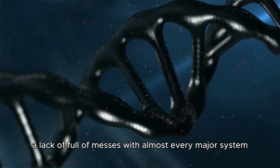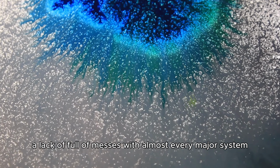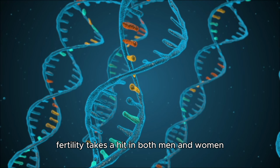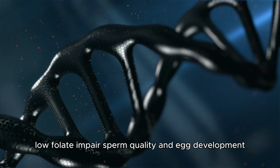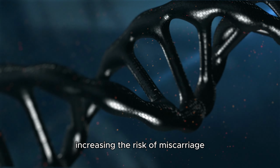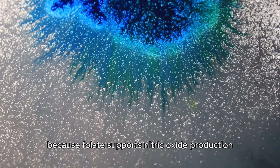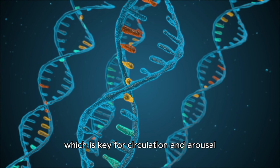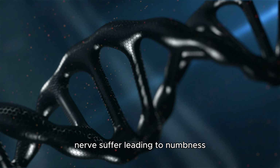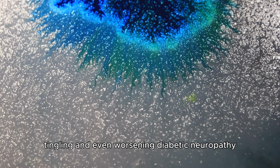A lack of folate messes with almost every major system. Fertility takes a hit in both men and women. Low folate impairs sperm quality and egg development, increasing the risk of miscarriage. Libido drops because folate supports nitric oxide production, which is key for circulation and arousal. Nerves suffer, leading to numbness, tingling, and even worsening diabetic neuropathy.